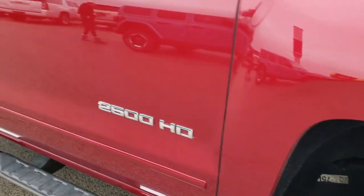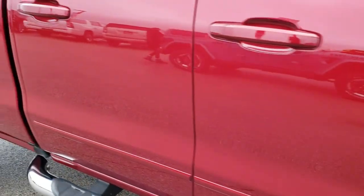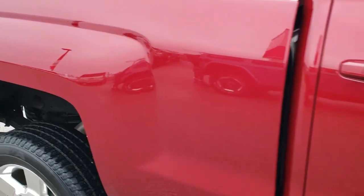And as you go down this side of the truck, you can see just how clean the body is, how reflective and mirror-like that paint is.